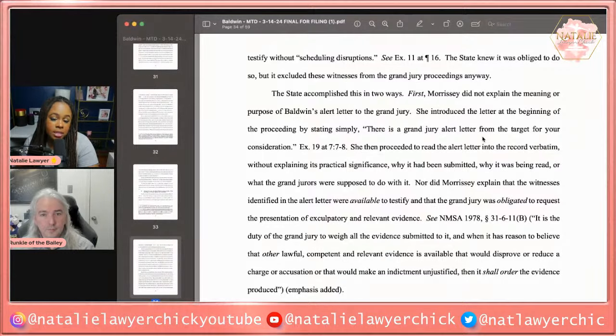Okay. The state has accomplished this in 2 ways. First, Morrissey did not explain the meaning or purpose of Baldwin's alert letter to the grand jury. She introduced the letter at the beginning of the proceeding by stating simply, there is a grand jury alert letter from the target for your consideration. I don't see anything in the statute that she has to tell them the import of it. That's just that she has to tell it to them. She then proceeded to read the letter into the record verbatim without explaining its practical significance.